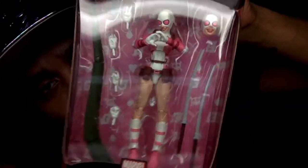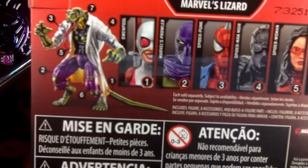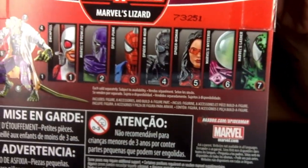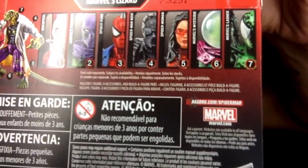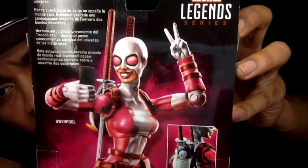I got the Gwenpool. I don't really know if I'm going to get the whole series, but I definitely want the Mysterio. I think I'm going to end up having to get that because I want that Lizard Man. That Lizard Man looks pretty dope. You guys can see that. Those are all the figs that you have to collect in order to build him. That's Gwenpool right there. She's got her penguin backpack. She's got her cell phone.